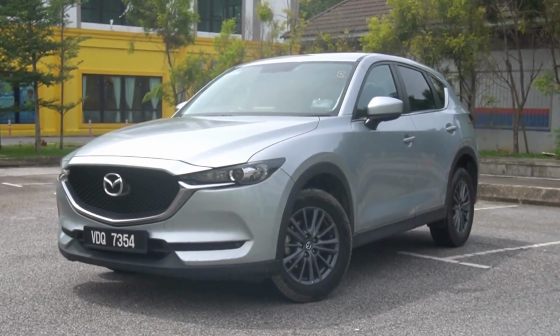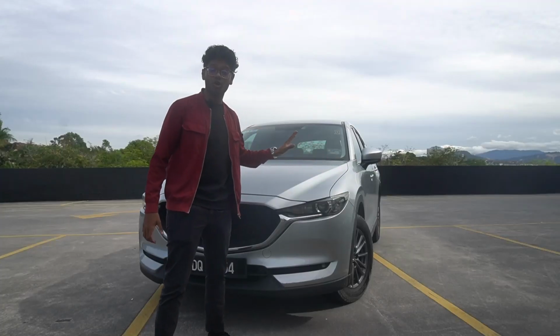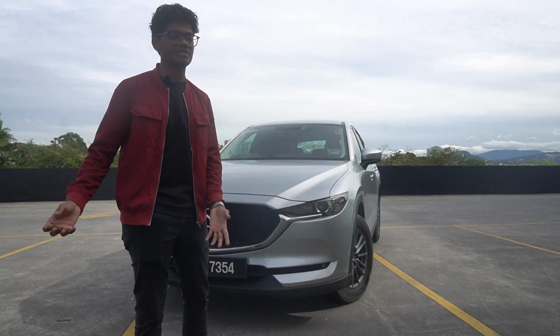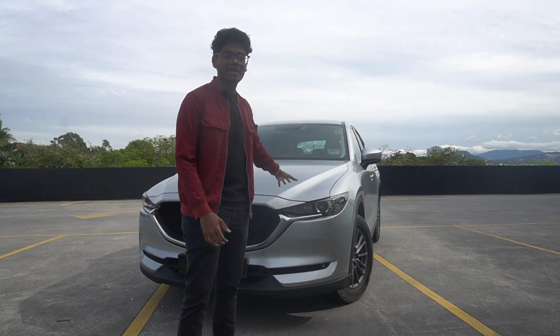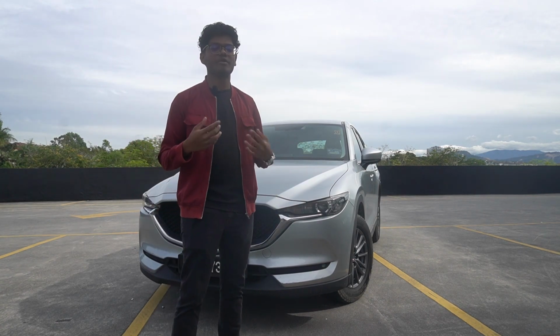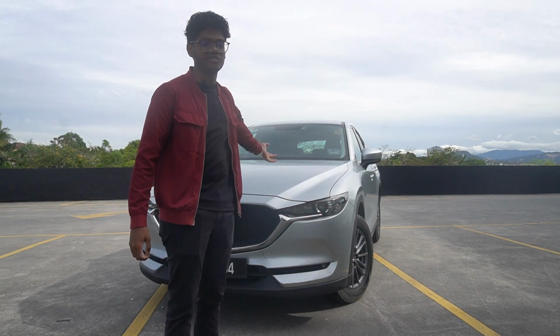Now, the model that we have currently here is the 2-liter mid variant, which is actually the lowest spec you can get. Starting price around 132,000 ringgit, which to me, I personally think is probably the bargain right here, considering the fact that the Mazda, in my opinion at least, is probably the best SUV you can get on the market, especially for the price and what it offers you.